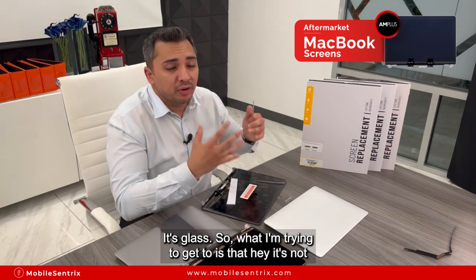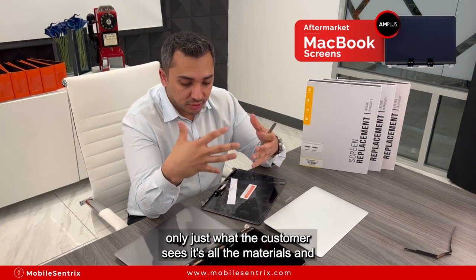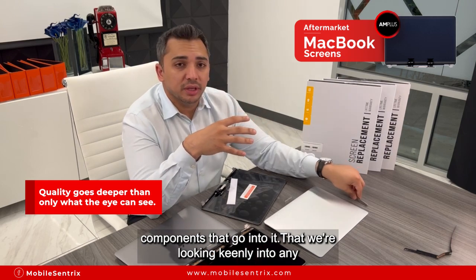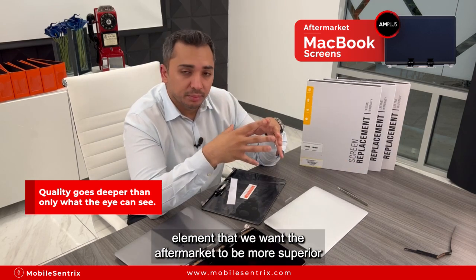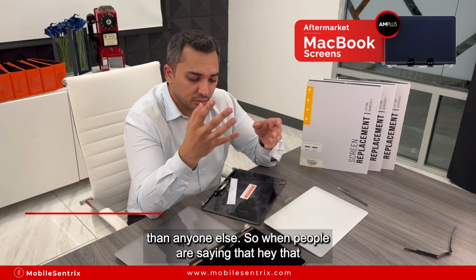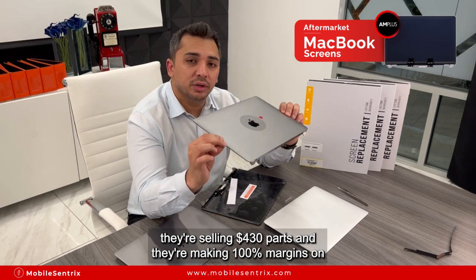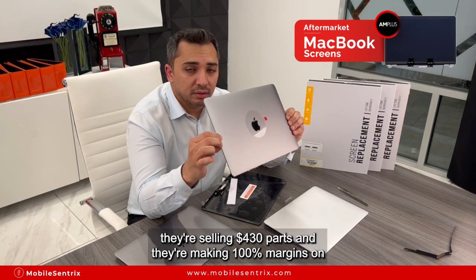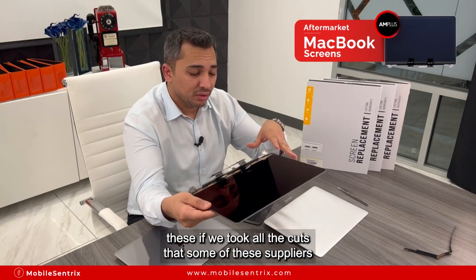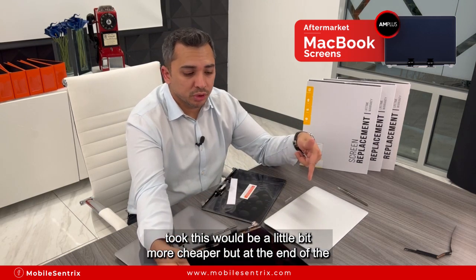So what I'm trying to get to is that it's not only just what the customer sees, it's all the materials and components that go into it, that we're looking keenly into any element that we want the aftermarket to be more superior than anyone else. So when people are saying that they're selling $430 parts and making 100% margins on these, if we took all the cuts that some of these suppliers took, this would be a little bit cheaper.